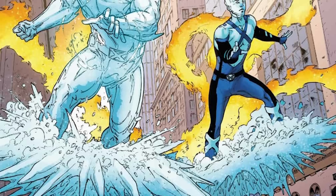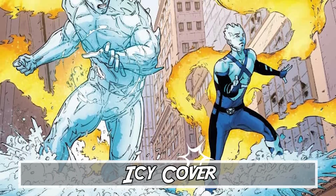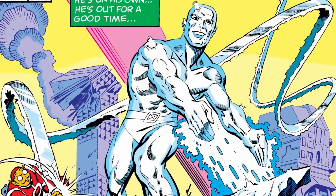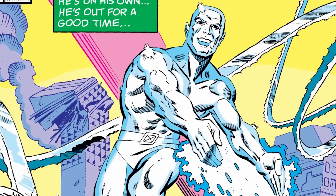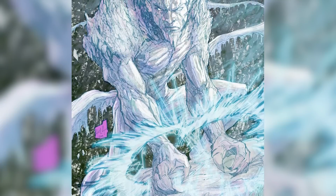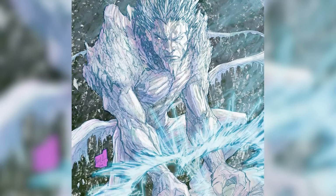Number 9. Icy cover. As Iceman's body temperature drastically falls, the surrounding moisture in the air that is in contact with him also begins to lower in temperature. In a similar but much more extreme way that condensed moisture forms frost, the moisture surrounding Iceman forms an icy covering which encompasses his entire body and obscures his face.